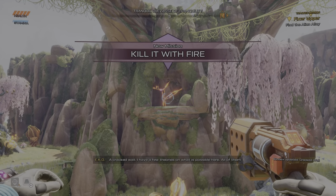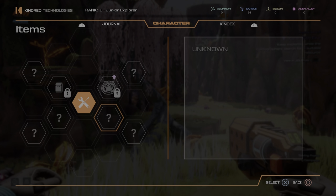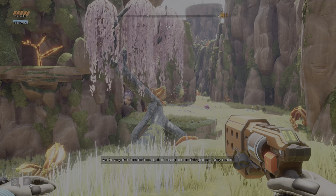Cracked wall. I have a few theories on what is possible here. All of them involve explosives. That upgrade would be very useful indeed. I have sent a request to Kindred, but we have yet to locate the required resources on this planet. Stay tuned.